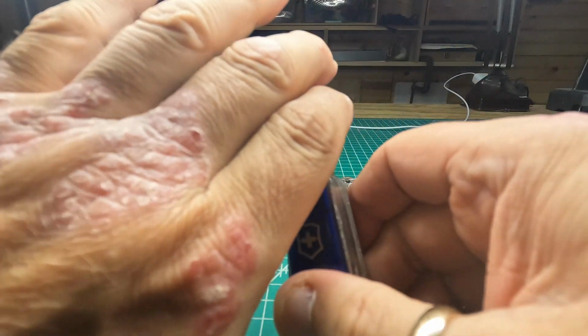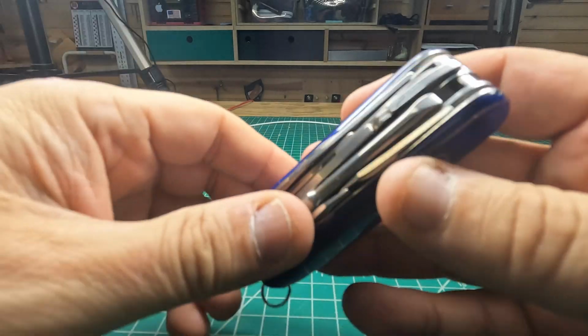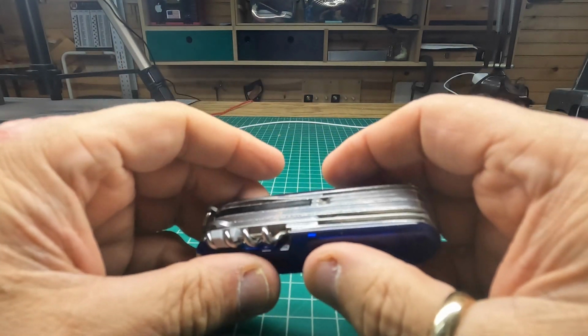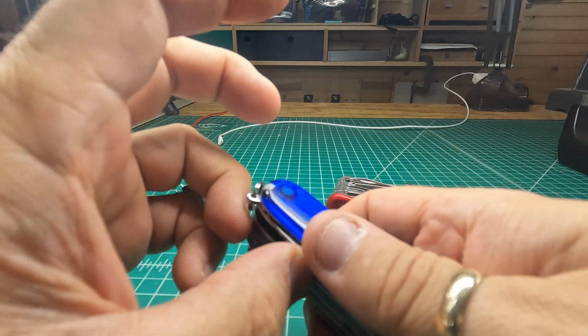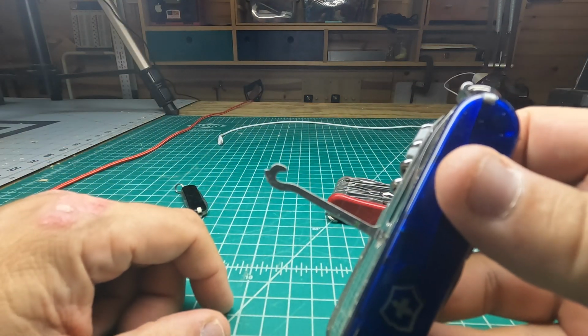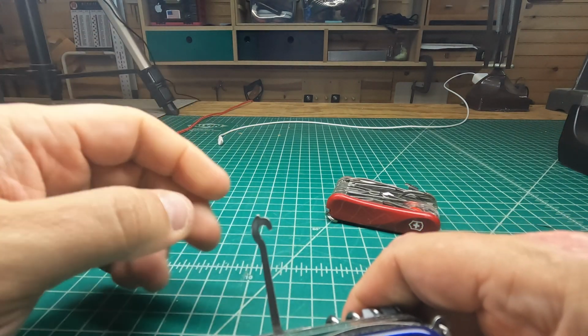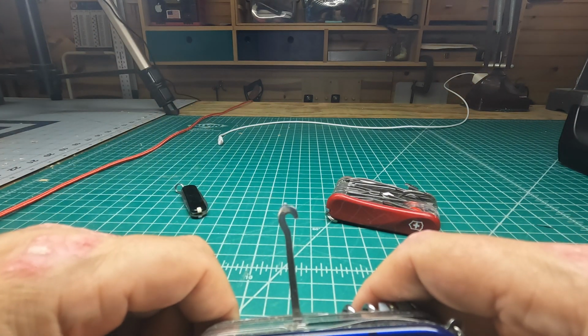Large blade, and of course the small blade, and the other, hook. Now, the history of this hook, I watched a documentary about Victorinox.